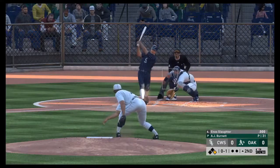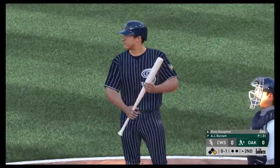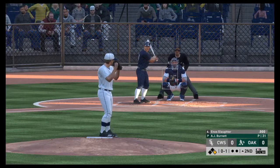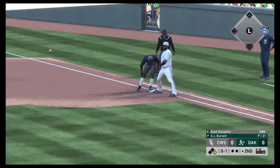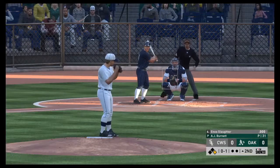From the stretch. Ooh, started him with the change, and it's 0-1. Great pitch in that situation. If he makes contact on that one, more than likely he's hitting into a double play. Now a throw over by Burnett, and a dive, but he's back in there. Brock gets his lead at first, nobody out.